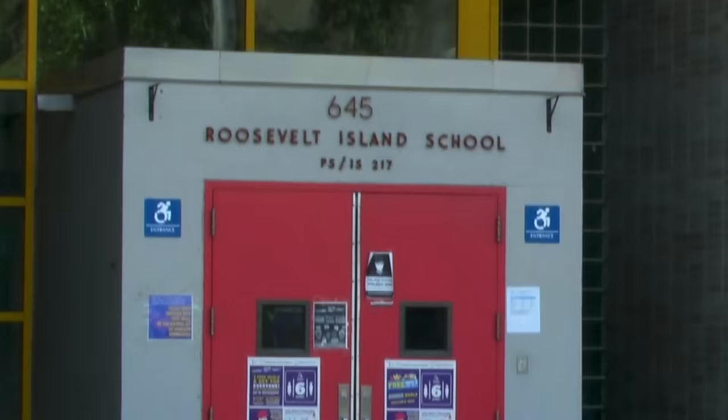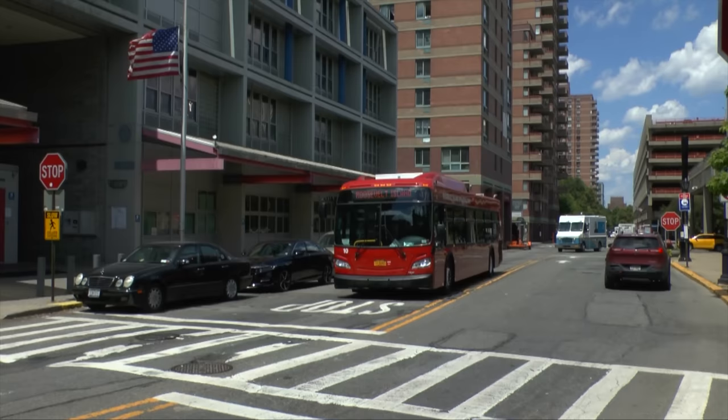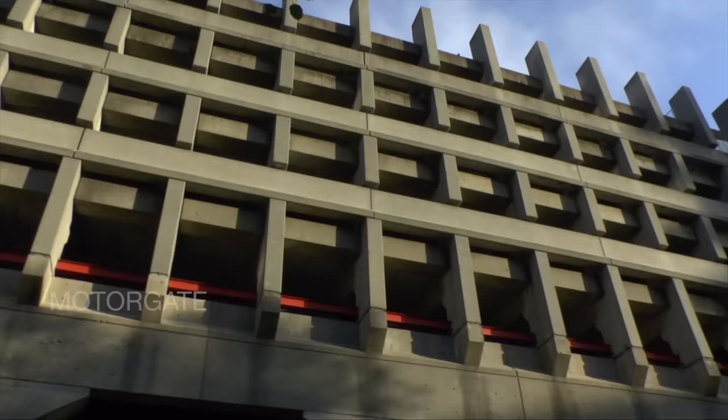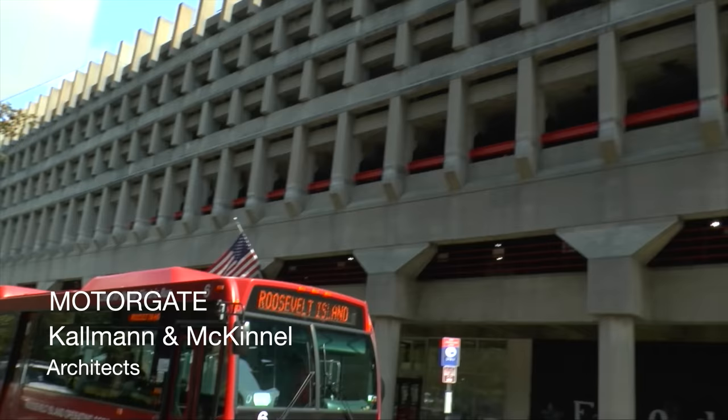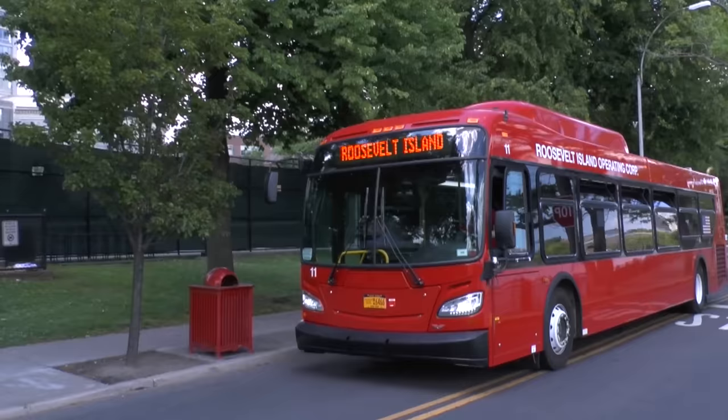The island has its own schools, daycare center, and post office. In the early days, private cars were strictly limited on the island roads, following the Johnson and Burgee master plan. People were meant to park their vehicles at the Motorgate parking garage and ride the mini transit system from there. To this day, a fleet of electric buses serves the island with no fare required.